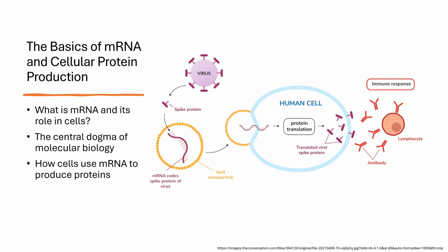In our cells, this happens constantly. But here is the cool part. With mRNA vaccines, we are essentially sending our cells a new recipe. We are not changing the cookbook, or DNA. We are just giving the cell temporary instructions to make a specific protein, in this case a piece of virus that our immune system can learn to recognize and fight. It's like teaching our body a new dance move to beat up invaders.